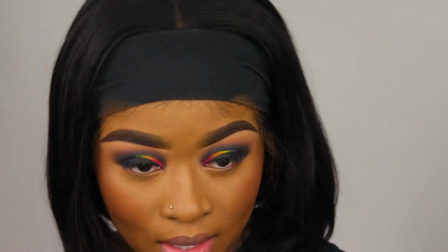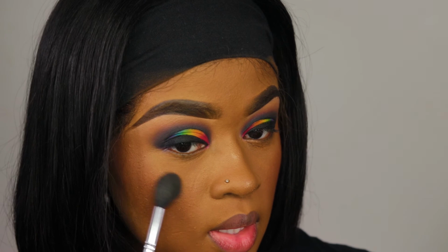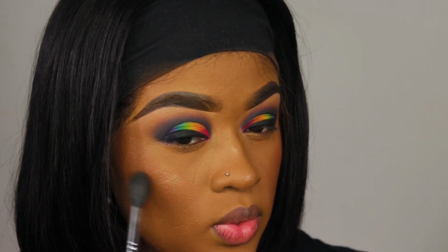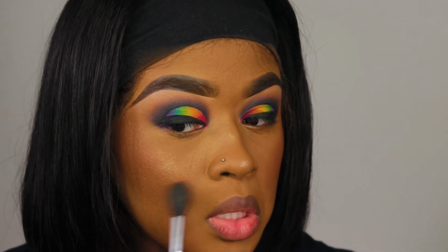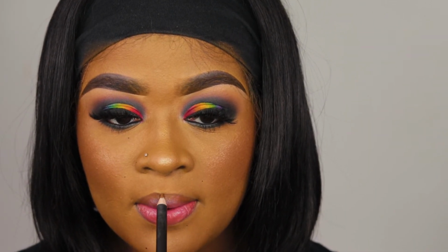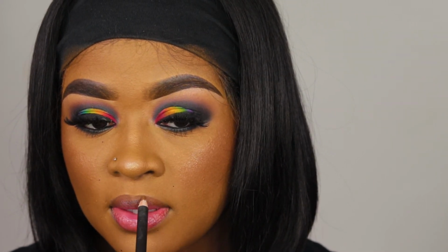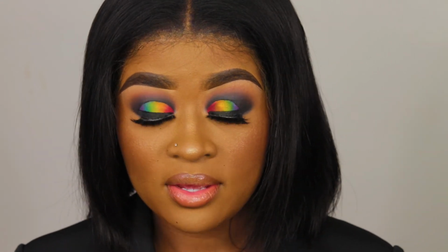Ooh, I like that. My highlighter is by Laura Geller Beauty. I don't really want to overdo it. I don't want to put too much on. This is NYX lip liner in Cork. She my right hand as well. This is Morphe's lip gloss in Chill, my favorite nude lip gloss ever.